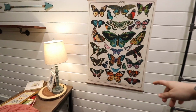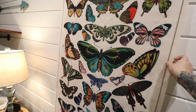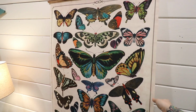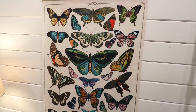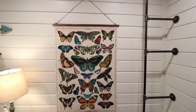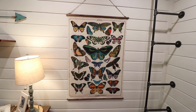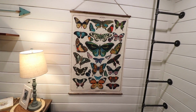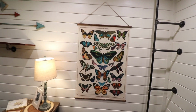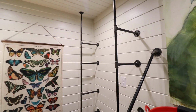I've already had several people asking in comments on Instagram where this came from. This actually popped up in my Facebook feed, and it's from World Market, and it's just like a linen print. And it was pretty affordable. I want to say it was on a Black Friday sale, and I think it was about $25. And I just thought it was really beautiful. Of course, butterflies make me think of my sweet mother-in-law. They were her favorite.